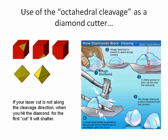So I have to take this rough diamond. I map it to figure out where I'm going to put the cleavages through. Then I put a little laser cut right here to make an indentation. I put a cleaving instrument here, and I hit it. And if I got it lined up right, it breaks right along that octahedral cleavage. If I got it lined up wrong and I mapped it wrong, I shatter it, and it's worthless. So you have to be very careful about how you map that diamond before you start making the cuts.